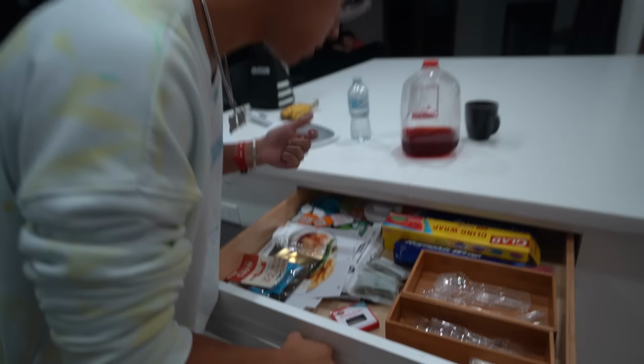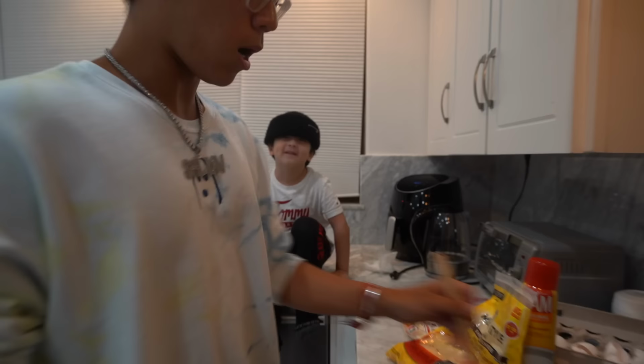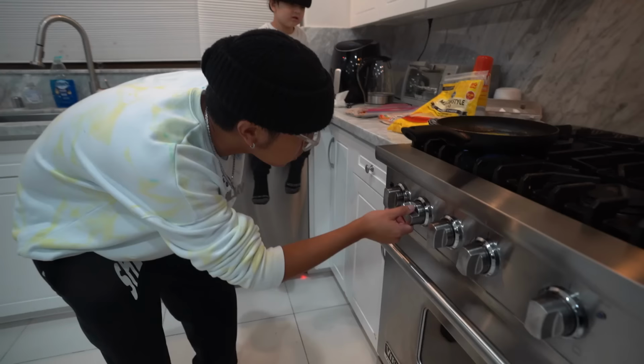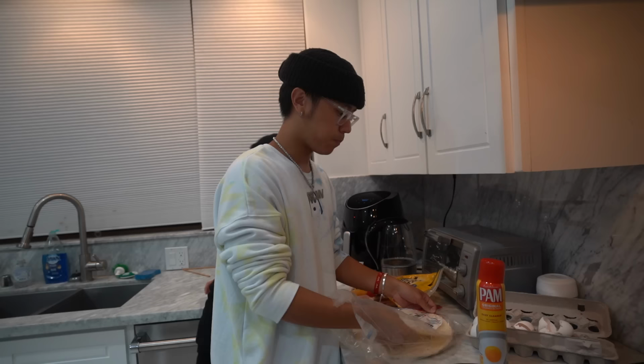Life hack. Where are my chopsticks? Gotta stir that up. It looks like orange blow up. Yeah. It's called eggs. All right, boom, done. After that, turn the heat up. So basically, let it stir around a little, you know what I'm saying? And then you gotta get the tortilla ready. Basically, you're supposed to just plop it on it, but you don't do it yet. You gotta let it cook a lil bit.